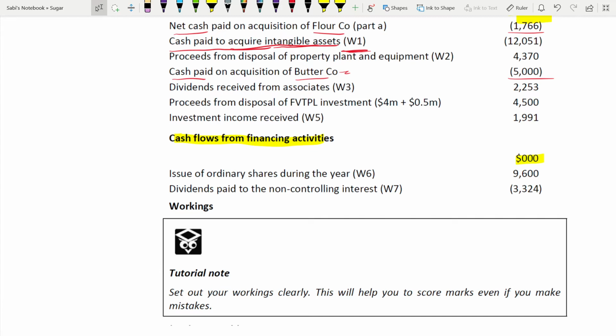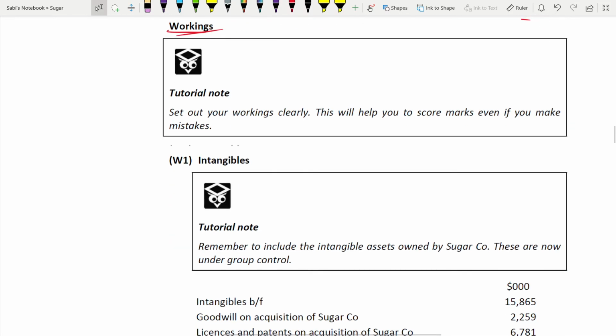First you have to write the statement of cash flow. Later down, after you finish the financing activities, everything at the end, only then does the working come. This same manner, same order, you have to follow in your exam also. When you're writing workings, don't just write working 1, 2, 3, 4. Put a clear label and subheading. You're using Excel also, you have to put it like this. Intangibles. Working 1 is intangibles.